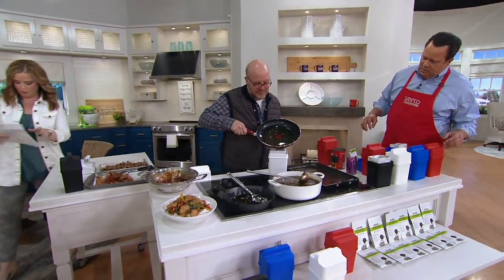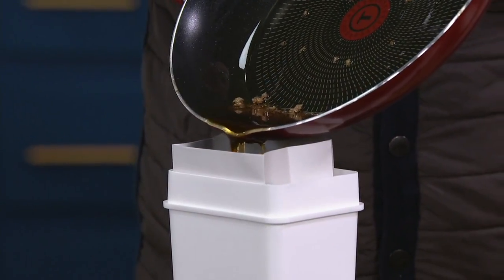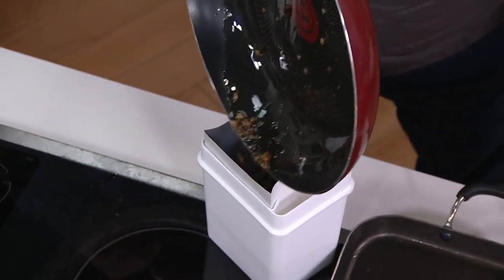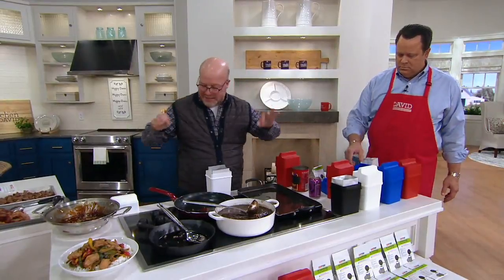Thank you, dear. Again, just having that place to be able to put all that fat, all that grease that we all produce in our homes, whether you are meat eaters or not. Remember, fat, oil, and grease, all three of them. It's not just bacon fat, it's not just meat fat, it's fat, oil, and grease. Collect it, dispose of it properly, this is the answer.